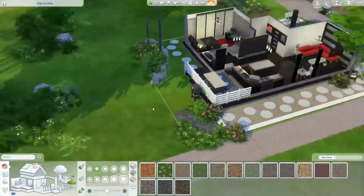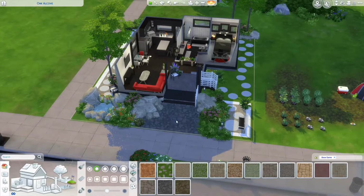I usually use those. We need more rocks. I want more rock shapes. Is that weird? It sounds a little bit weird. I want more rock shapes. Like, EA, can you do that? Just more rock shapes in general.